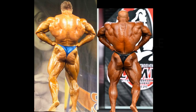This is it, guys. This is Gunter Schlierkamp. This is why he beat Ronnie King Coleman. Ronnie was always beating everybody on the conditioning of the glutes. Look at all of his matches. Whether it be Jay Cutler, whether it be Kevin Levrone, anybody, he was beating them all in that aspect. Except for Gunter Schlierkamp. Look at his glutes, guys.